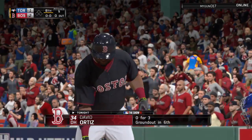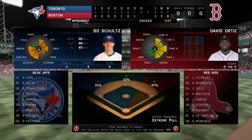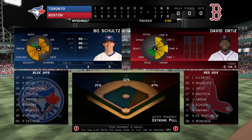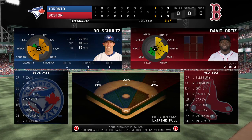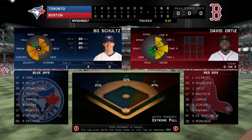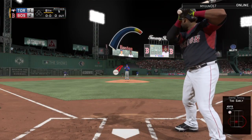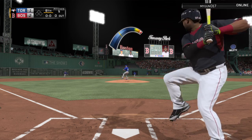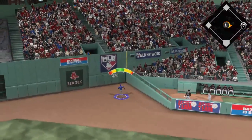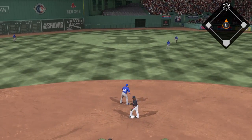David Ortiz digs in to lead off the bottom of the 8th inning. And so far in this ballgame, he hasn't even been on base yet, so we'll see if he can make an adjustment here. Outfield shaded toward right center. Here's the first pitch. Drives it out to deep right center field. Kane going back on it, but he won't have a play. This is down and into the gap. And he will pull in here with a leadoff double.